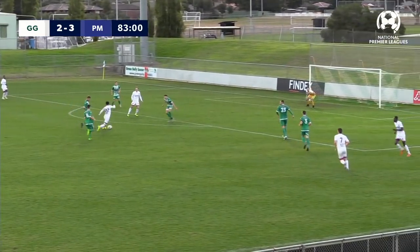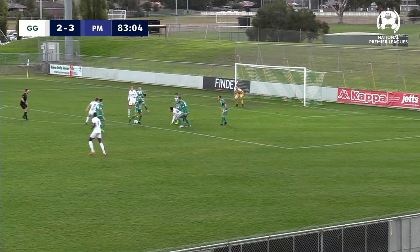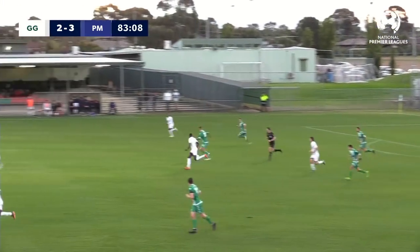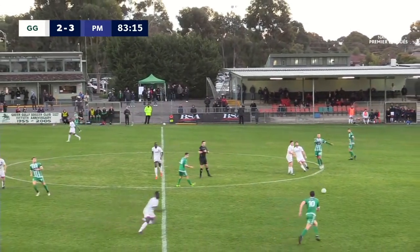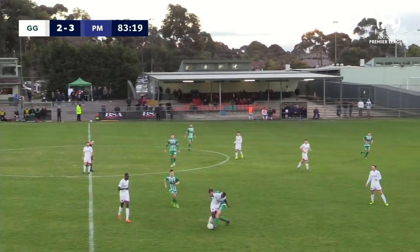Here's Kunaguya again with a chance, slips over in the box, tries to play Brody Taylor. Here's Bunas to Brennan. Maker stands strong in the way.